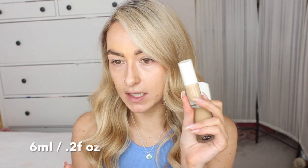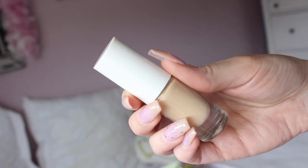So before we do get into the wear test, let's just check out a couple of claims that are on the Zara site. First off, the foundation was $15.95 and the concealer was $8.95. So really, really affordable. I love the packaging. It feels very Armani-like to me, just with the frosted glass. And if that lid was black, I would be like, this is so Armani, but it's just a very clean, very simple packaging that I really, really enjoy. The concealer is also in glass packaging.